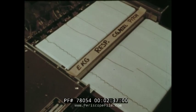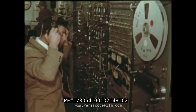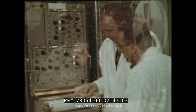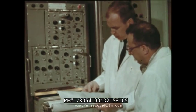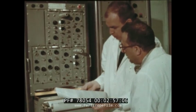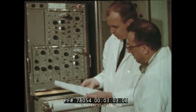One for the pilot's EKG, and one for his respiration rate. Within the limits imposed by the equipment available, the results were highly satisfactory. But a system better suited to the special requirements of biomedical monitoring was needed. Research objectives were defined, equipment specifications prepared, and an entire new system engineered. Today, the program is moving forward rapidly.